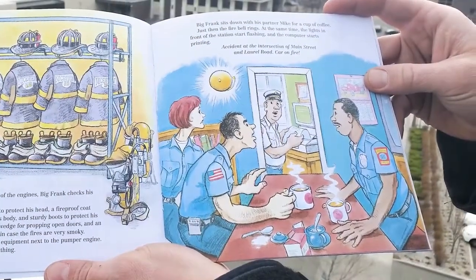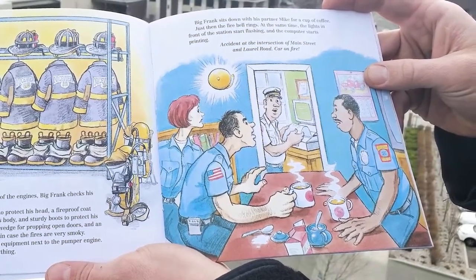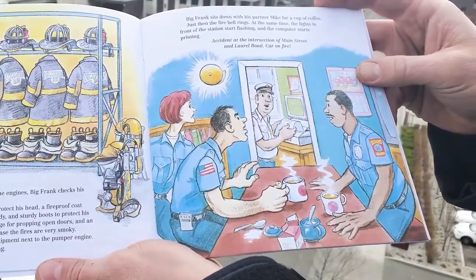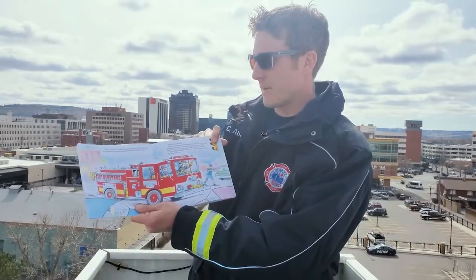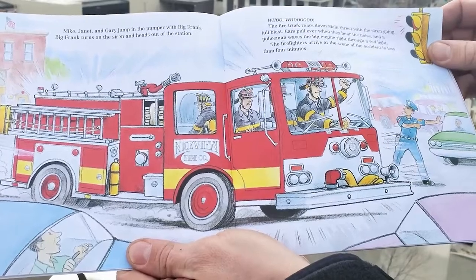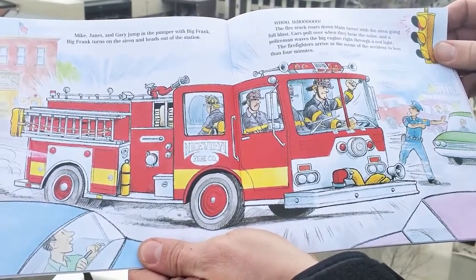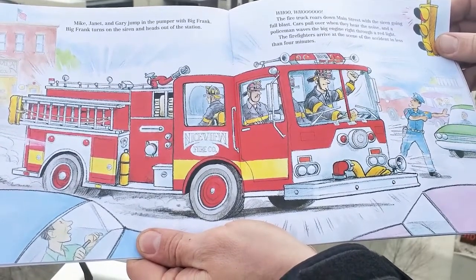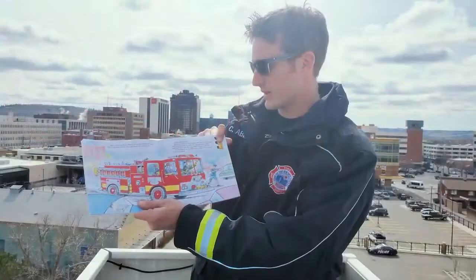Just then, the fire bell rings. At the same time, the light in the fire station starts flashing and the computer starts printing. Accident at intersection of Main Street and Laurel Road. Car on fire. Mike, Janet, and Gary jump into the pumper with Big Frank. Big Frank turns on the siren and he heads out of the station. Woo! The fire truck roars down Main Street with the siren going, full blast. Cars pull over when they hear the noise, and a policeman waves the big engine right through the red light.